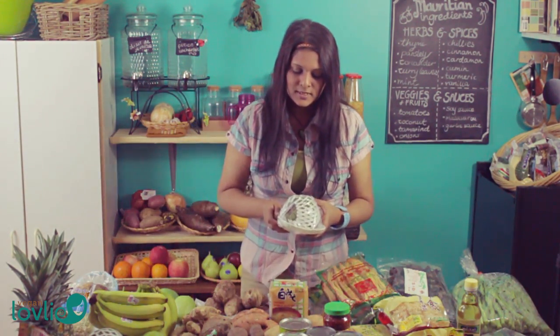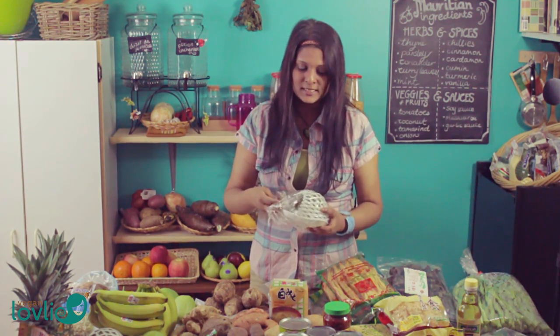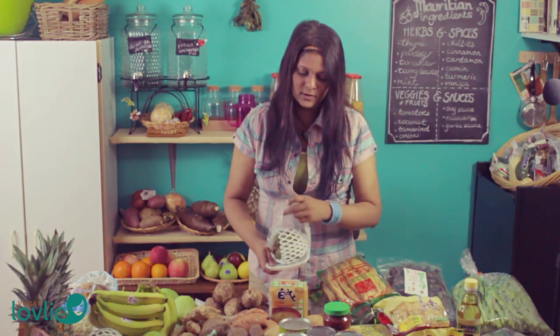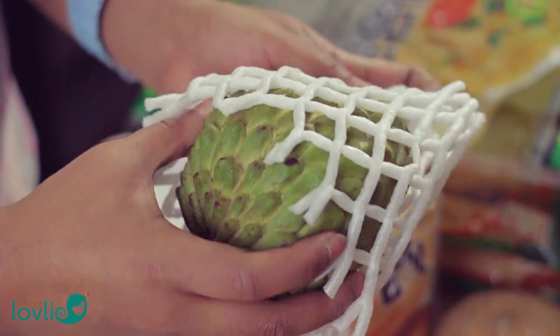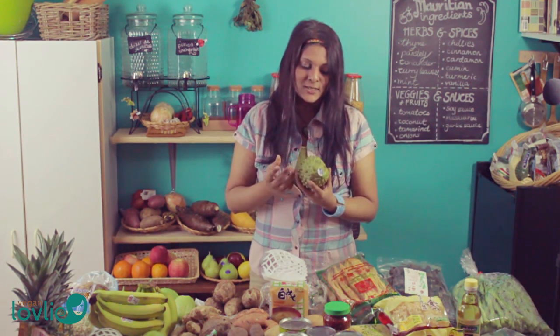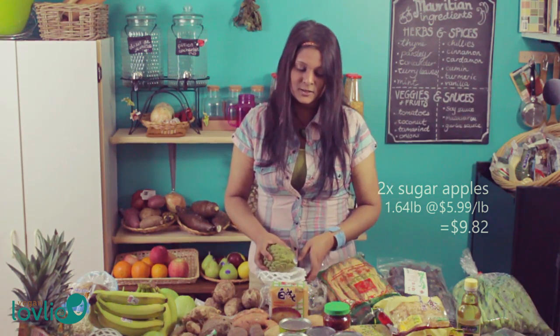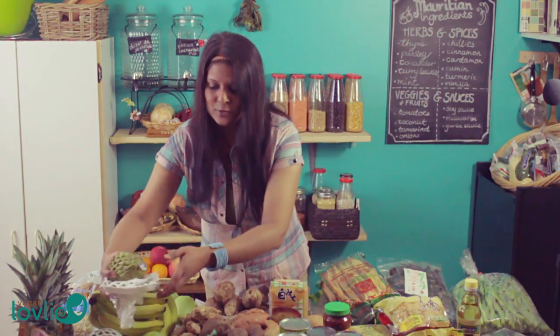Then I saw these sugar apples. I guess they are in season at the moment because they're not always there. I haven't had them in a while, so I was pretty excited to get them. They smell very nice, although they are a little bit pricey. They were like $6 per pound, so that was not so cheap. And then I got some bananas, just regular bananas.